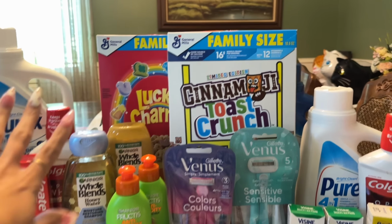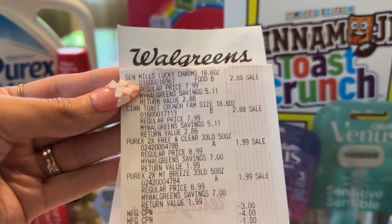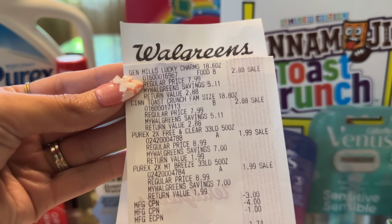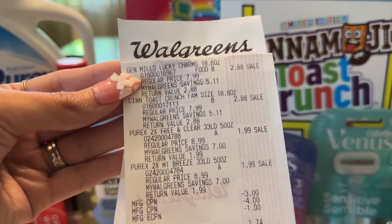So on this scenario right here, you can see I got the 2 General Mills cereals. They were $2.88 each on sale, and then the Purex was $1.99 each. So we used our 2 register rewards, the $3 and $4, and we had 1 digital coupon for General Mills that came off automatically when we tap in our phone number. So I paid $1.74 plus tax out of pocket, but I actually, with tax, was over $2. So I used $2 Walgreens cash and only paid a little bit out of pocket. So that was not bad at all.